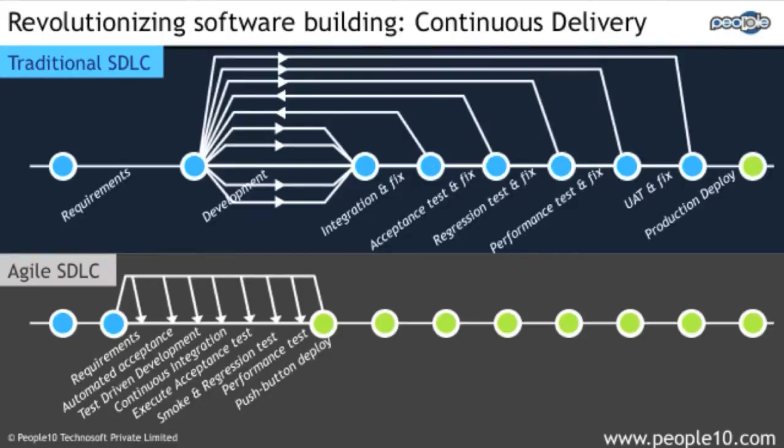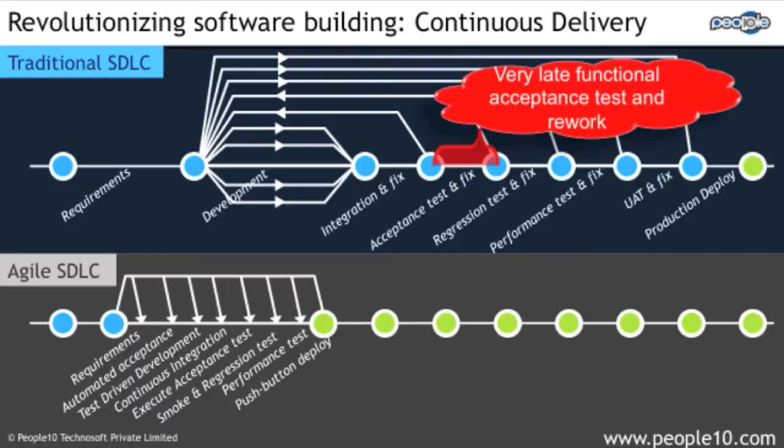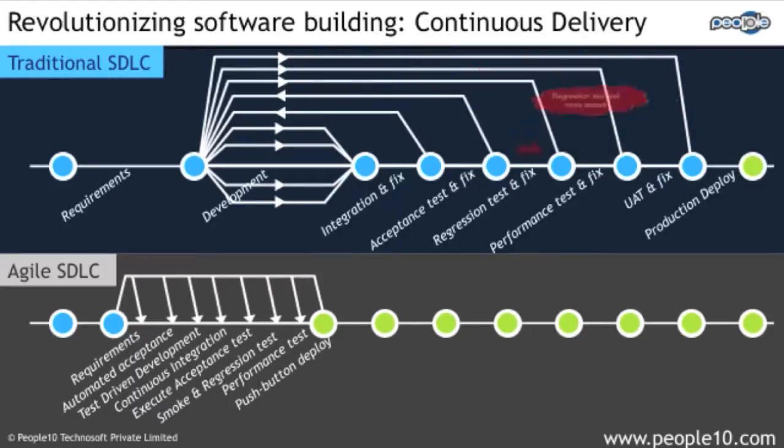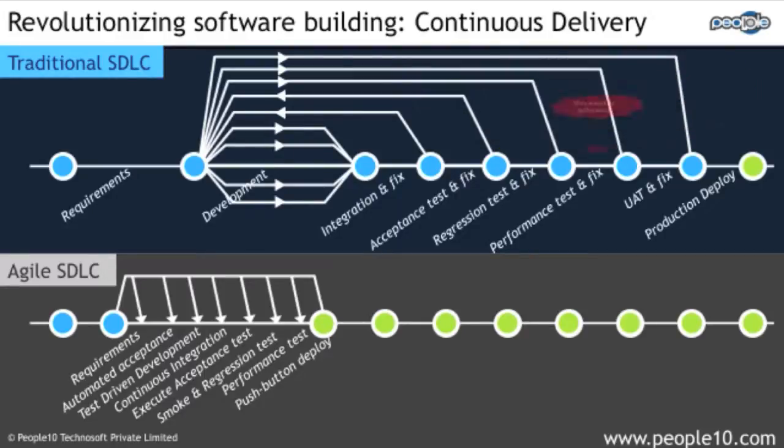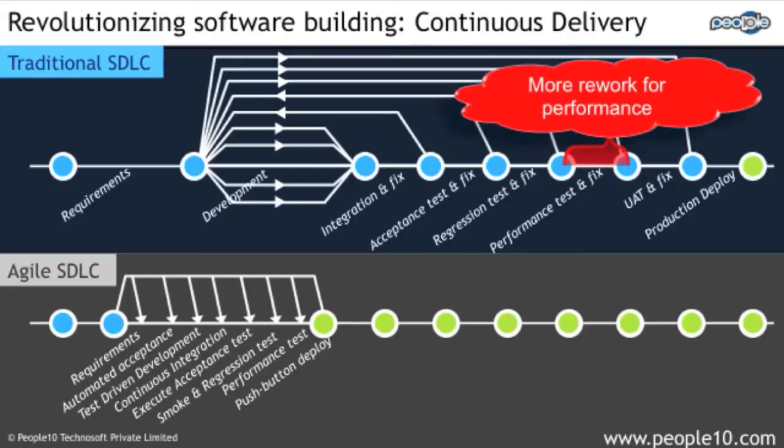After that, the testing happens in various forms like functional acceptance, where you check completeness of your features, regression test, where you see the impact on the system, performance and scalability tests, and finally the user acceptance tests. Once all these issues are fixed, the software gets deployed into production.